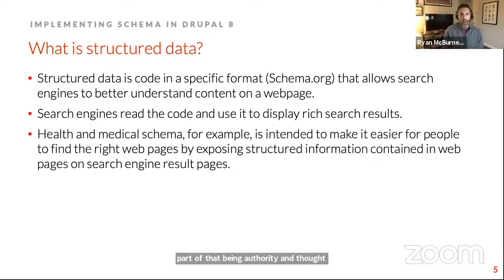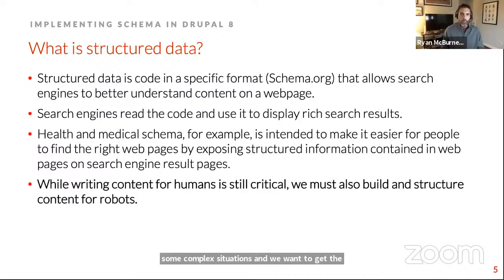So in the health and medical world, for example, which is our example today, our goal for them is we wanted them to own the space. This client has this amazing resource library of information from doctors and experts on symptoms and lifestyle tips and this and that, which can help a patient navigate some complex situations. We want to get the best information to the people who need it, and structured data is certainly a way to do that.